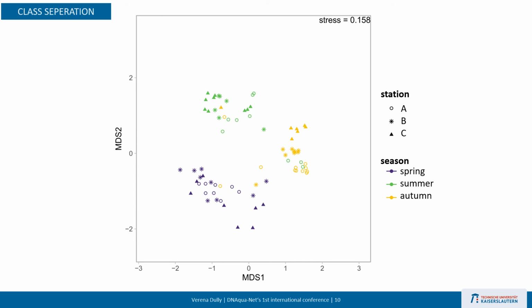Because we try to distinguish between categories, the separation of the samples within these groups could be relevant. An easy way of representing similarities between samples is a multidimensional scaling. In this case, the seasons are colors and the stations are shapes. On first sight, you can see that the colors are more separated than the shapes. For statistical significance, you can look at 95% confidence intervals.